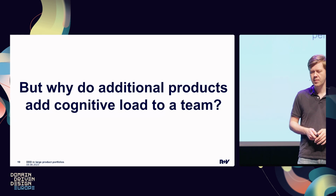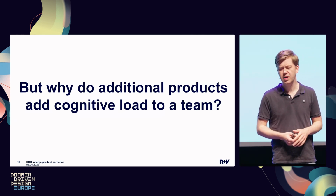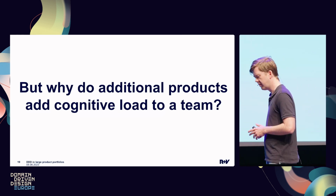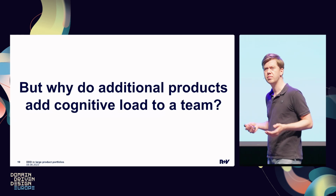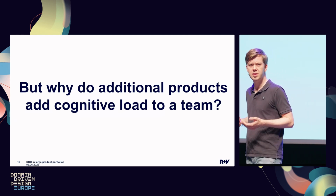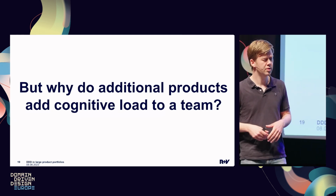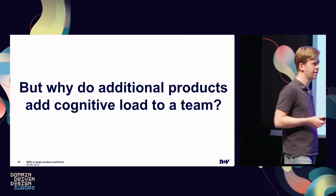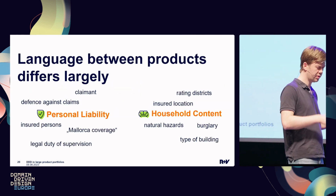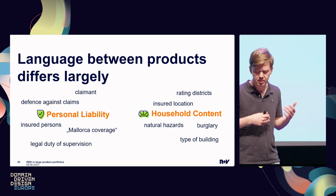So you may ask, why do additional products add cognitive load to a team? If you're a retailer and you have another product in your portfolio, it's just a new description, maybe a new picture, a new title, and that's it. It doesn't matter if you sell 100 sports shoes or 200 or 300. It doesn't really make a difference.